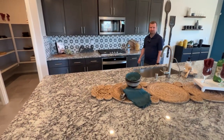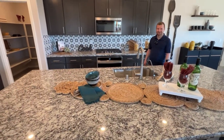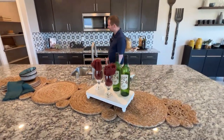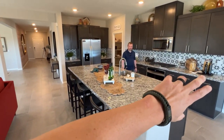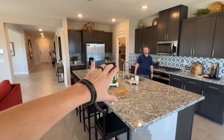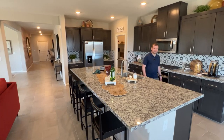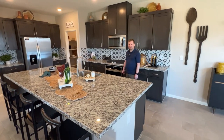I'm also one that doesn't like a lot of stuff on the counters. Some people put everything on the counters. I'm not that person. I don't like a ton of stuff on my counters, but regardless, it's not about me. You can put whatever you want, and you actually have your own space over here. One could be your coffee, your Keurig, and those types of things, right? However you want to set it up.